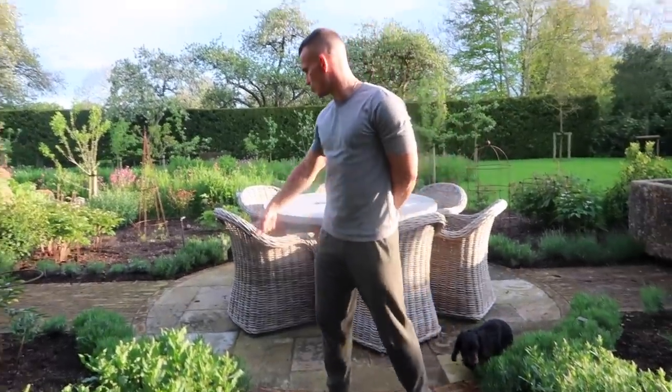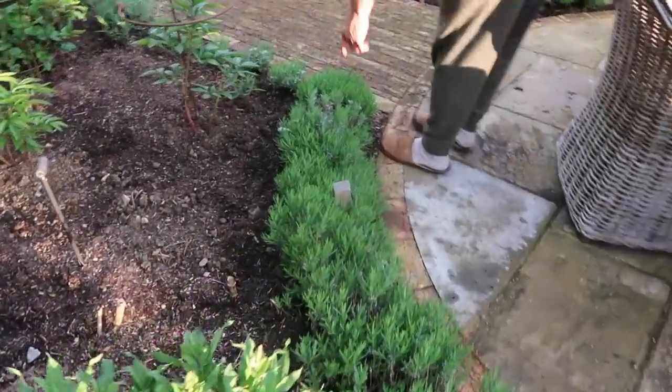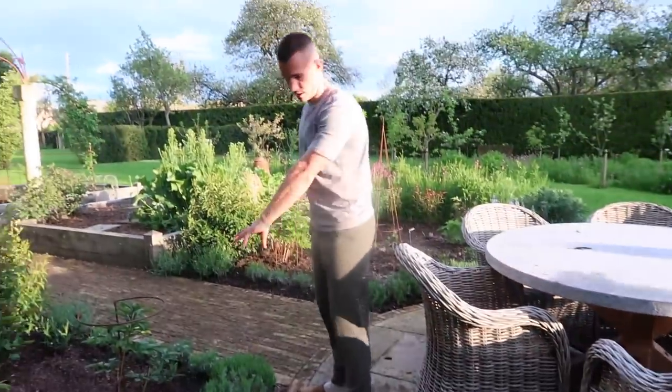So like all this is new growth. This was all looking quite woody, like this was all looking like this a couple of weeks ago. That's the same lavender as before. Yeah, and now look how lush it is. Oh my gosh, I thought you'd replaced it. This is all the established stuff. No, so this was all here last year.